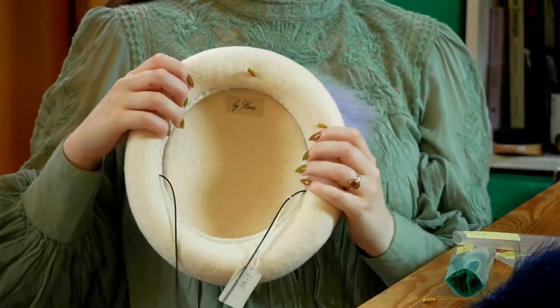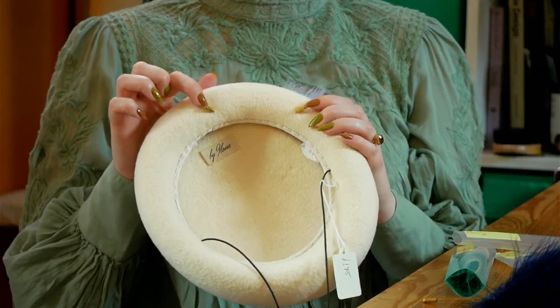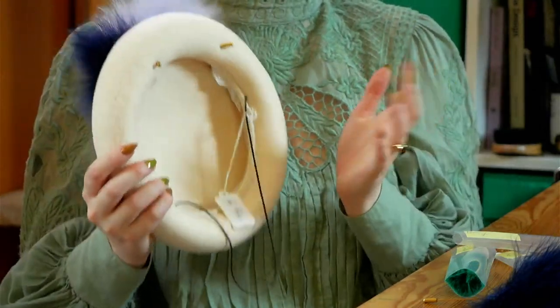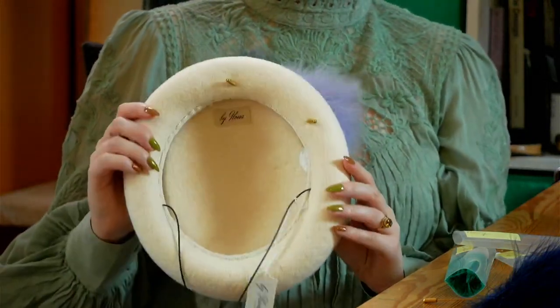And with these pins, that's what these are. So you can see here in the back, they stick out. And I think they actually look really pretty. Just a little bit of gold on the back. It's super understated. Once it's on the head, you can't really see these, but I do think it looks pretty, even if they do poke out a little bit.